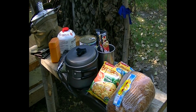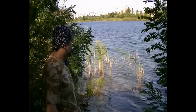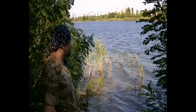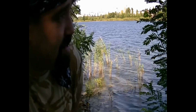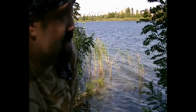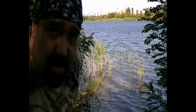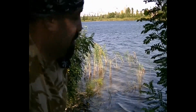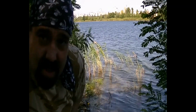And I'm gonna start cooking my lunch anytime now. I'll come back when I actually start it. So yeah. Nice view, eh? Weather's good. About plus 20 degrees Celsius. 20, 22 maybe. The wind is not very good for the camera, for filming, I mean. But yeah, good day out.